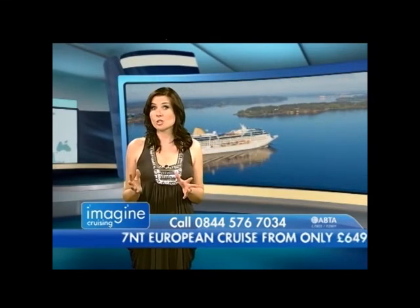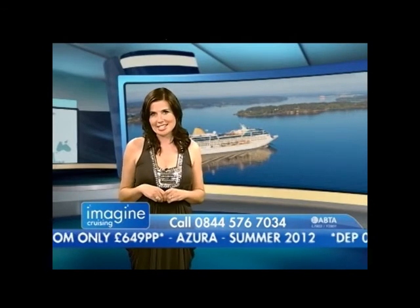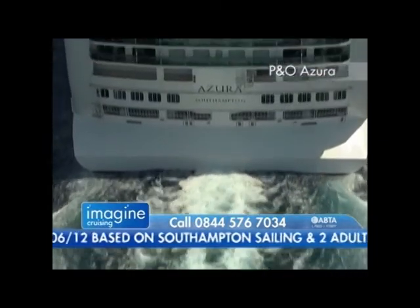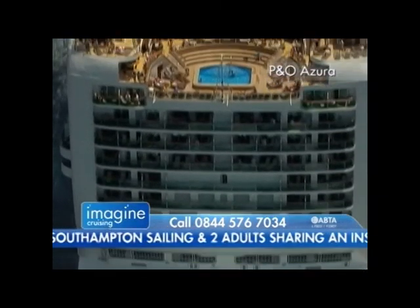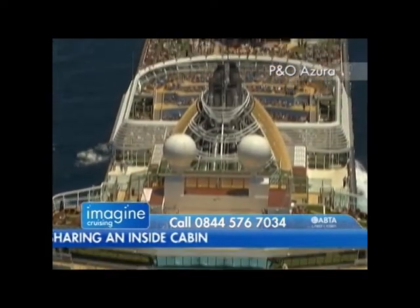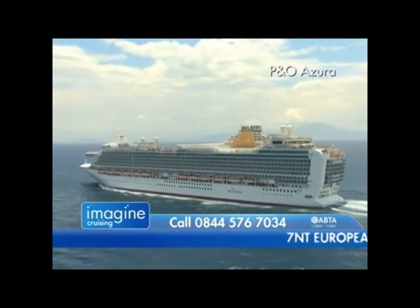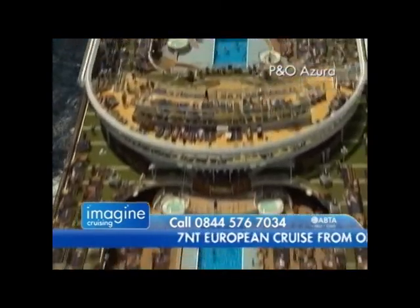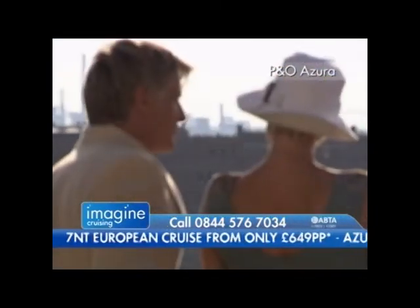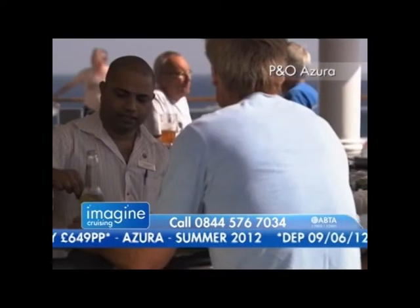I mentioned that the Ventura has a sister ship, the Azura, and this is the most recent addition to the fleet. It's another family-friendly ship, but there's plenty for adults too, as you'll see. Let your holiday begin in style with one of the newest and largest ships in the P&O fleet. This may be a family-friendly ship, but there's also lots for mums and dads, couples and singles. In fact, just about everyone is catered for.